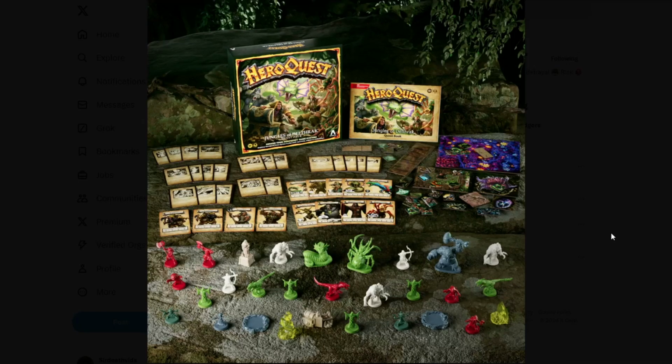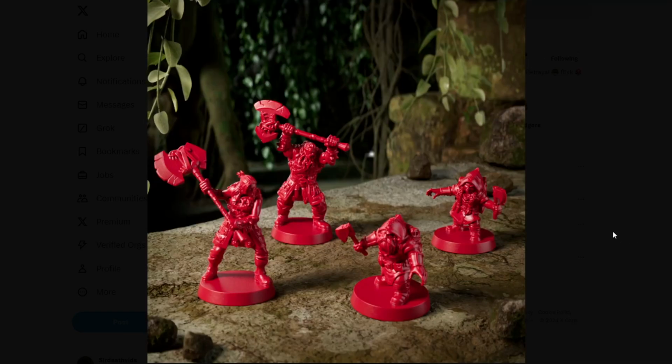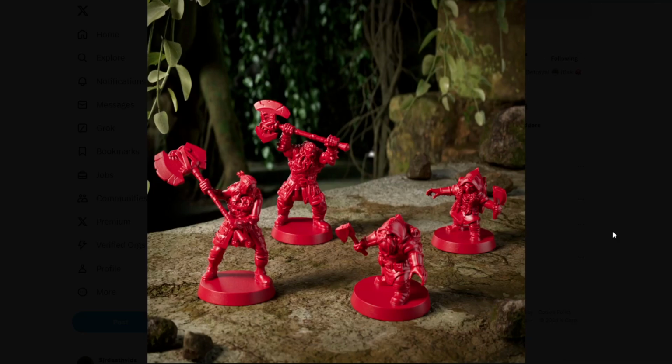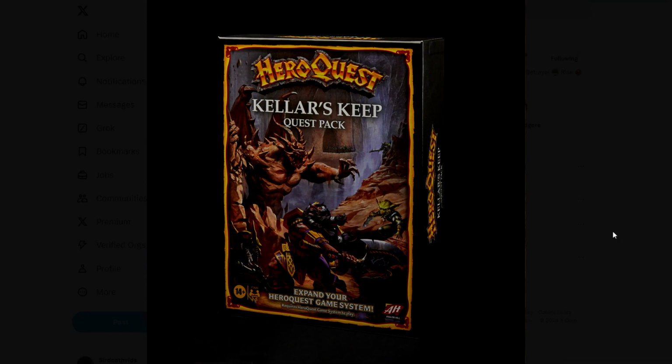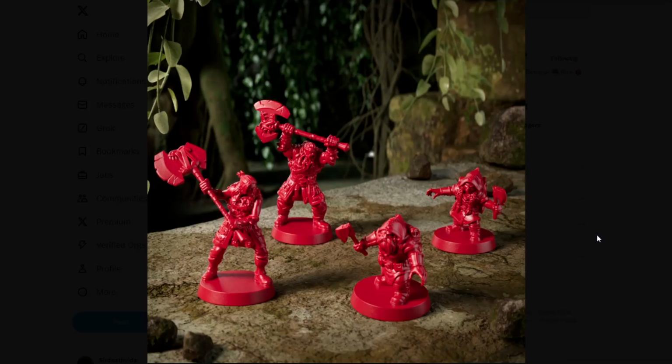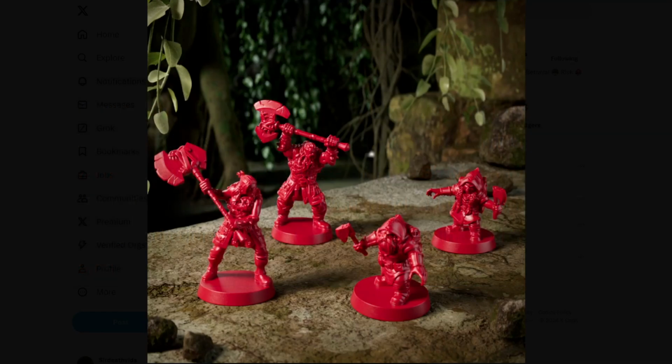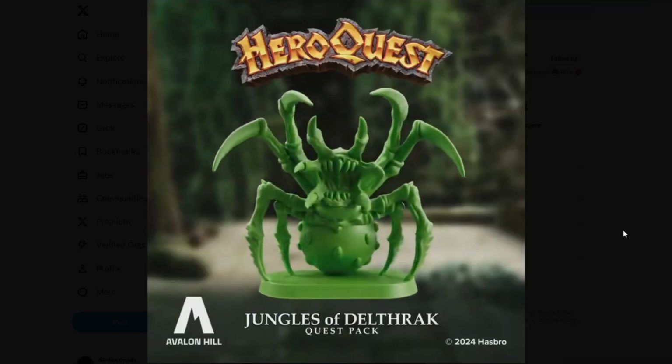I'll be viewing the Avalon Hill listing shortly, but just from viewing these pictures, it seems like a very unique expansion. As I mentioned in the hook of this video, it is in fact dwarves. It is not the exact same dwarf quest pack that was in the unfinished quest notes from many years ago, but it's a dwarf quest pack, and is a direct follow-up to Keller's Keep, because the dwarves in this expansion are refugees from Kabakarn, or Karakvarn, if you're into Warhammer's Old World. And yes, that is a spider, I'll get to that later.